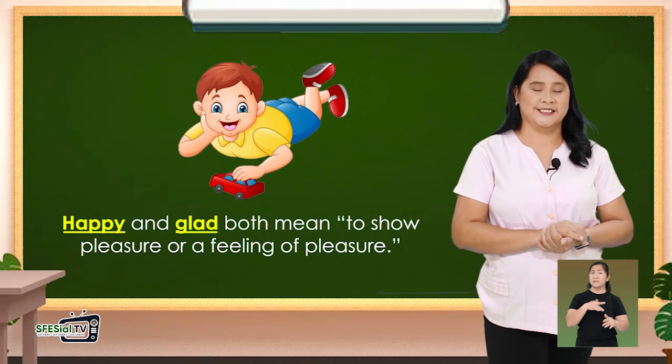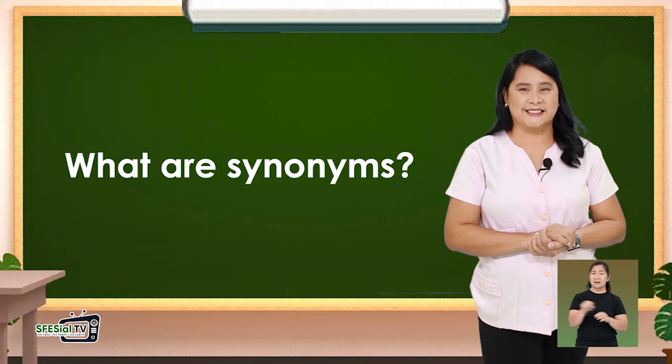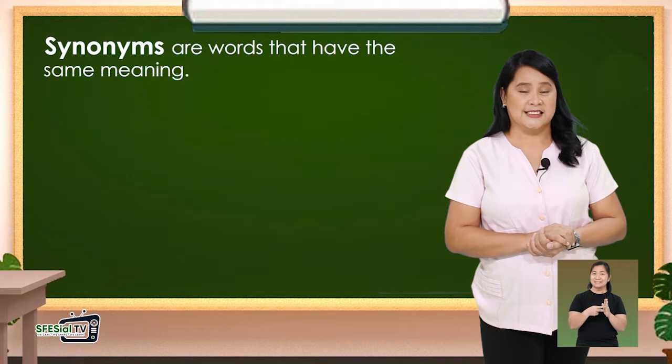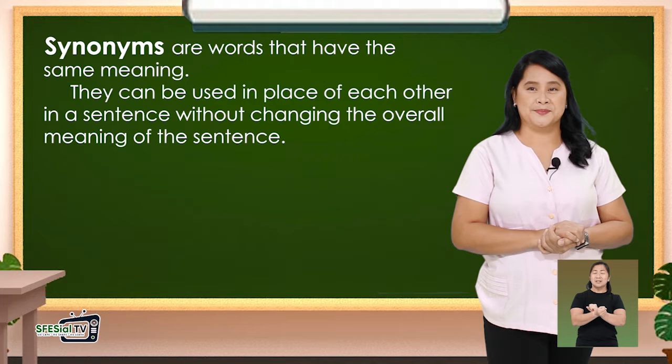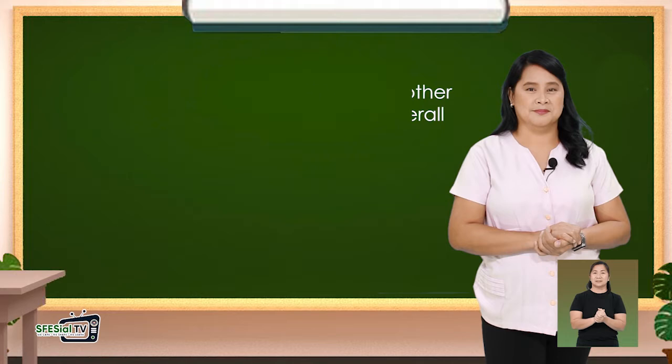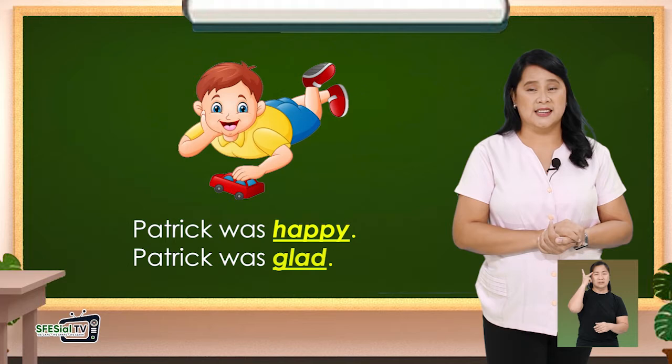Kids, the words happy and glad are examples of synonyms. What are synonyms? Synonyms are words that have the same meaning. Synonyms can be used in place of each other in a sentence without changing the overall meaning of the sentence. This is because both words have the same meaning. Patrick was happy. Patrick was glad. Patrick was happy is the same as Patrick was glad because happy and glad have the same meaning.